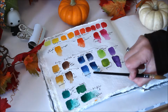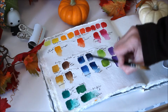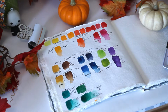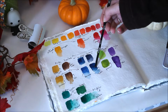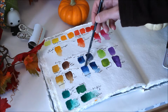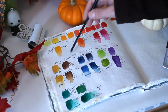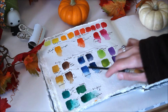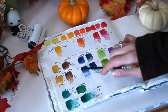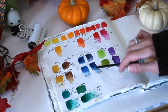The blues: we have the Prussian and Indigo from the Pretty Excellent, and the Hurricane and Ocean from the Art Philosophy. The Ocean is really close to the Prussian in the Pretty Excellent. There is no indigo in the Art Philosophy, so if you're looking for indigo, I would go with the Pretty Excellent. The Hurricane and Ocean are similar, and the Hurricane is a little lighter. Again, this one's leaning more towards the Prussian.